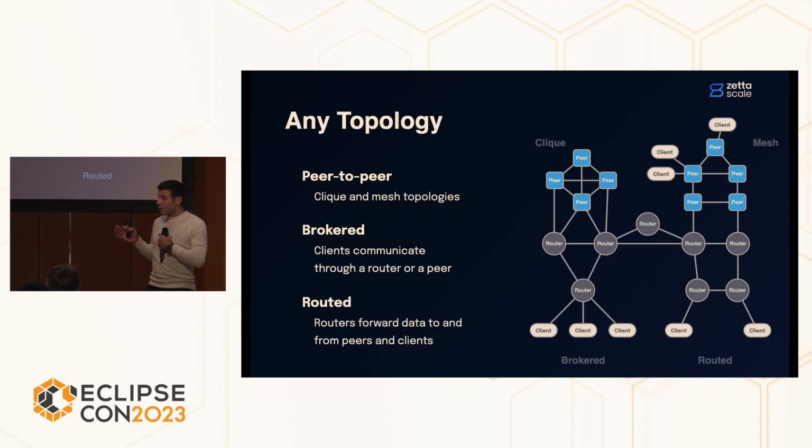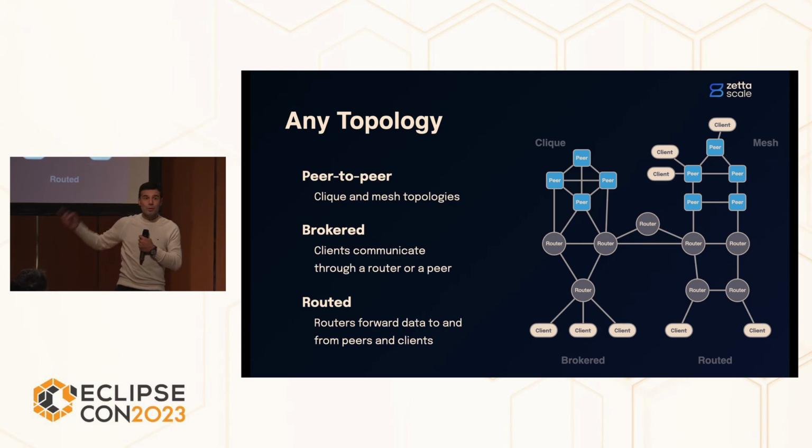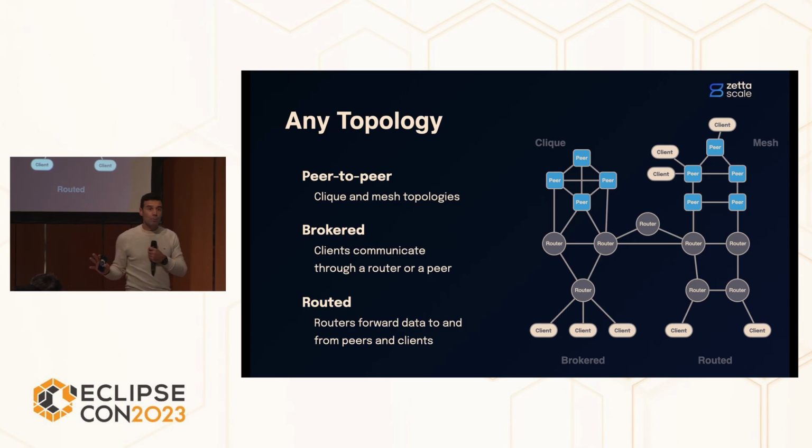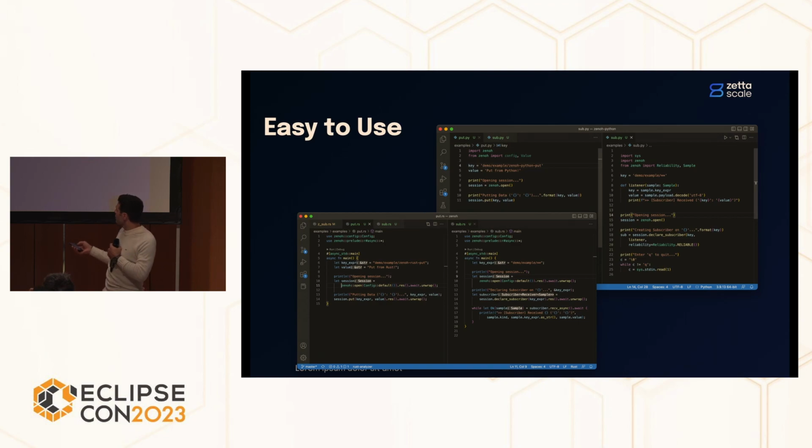In terms of topology, you have no topological constraint. You can do peer-to-peer, you can do brokered, you can do routed communication, and there is the topology up on the right that seems very exotic, but we use that in robotics. There are some oceanographic applications that use Zenoh where they have peers communicating over a mesh, and some less powerful robots that cannot play the role of a peer, pairing up with the closest peer and playing the client role with the peer brokering communication for them. And all of this is completely transparent, and you can decide at runtime whether you want to be a peer or a client. It's super simple to use.